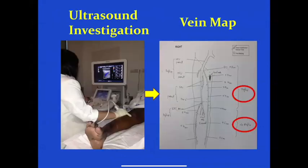So whenever I begin any kind of treatment for a patient with chronic venous insufficiency, I think it's obligatory to get an ultrasound. There are still people practicing, especially more on the general side, dealing with varicose veins without an ultrasound. I think it's become mandatory because it actually gives you a lot of information: where the reflux starts, where it ends, the size of the vein, so that you can tailor your therapy.